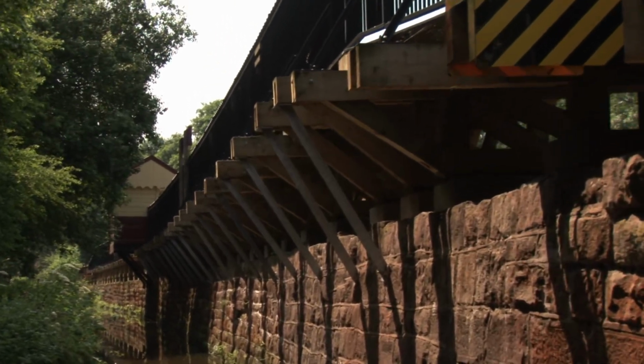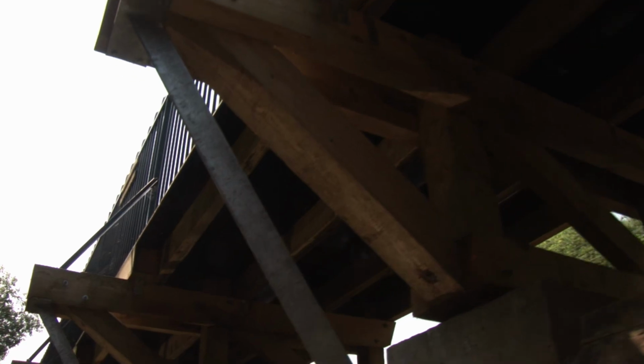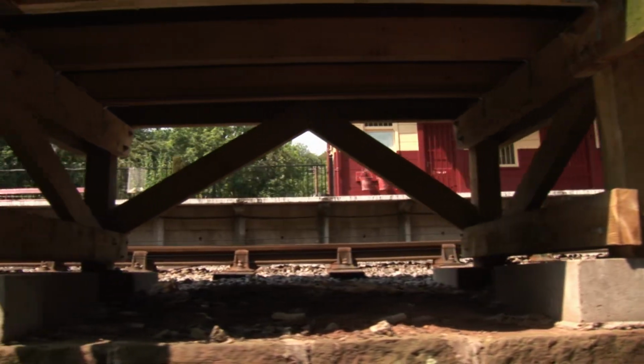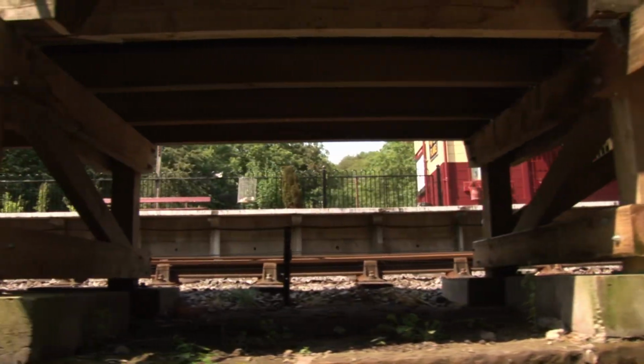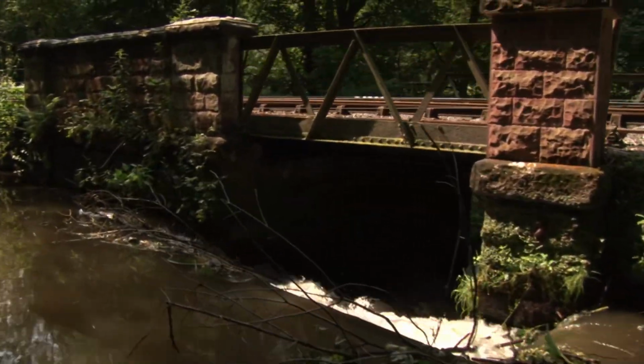There was so little room at Consall Station that they had to build a platform over the canal. From the canal it gives you the best view of that platform. It was all made in timber and they remade it recently to resemble how it originally was.